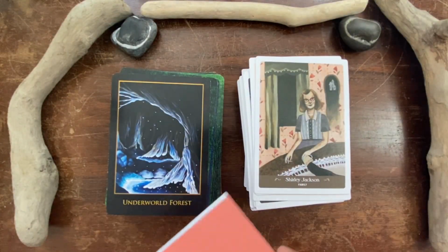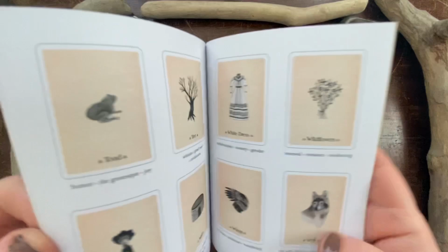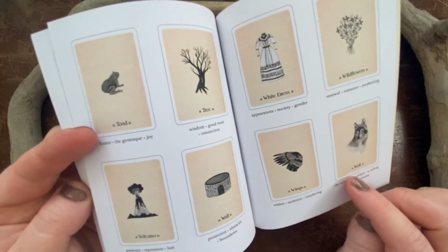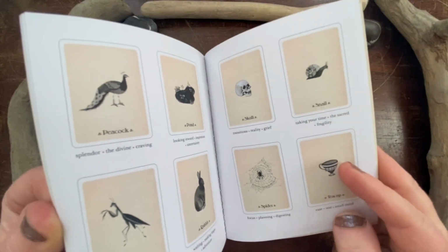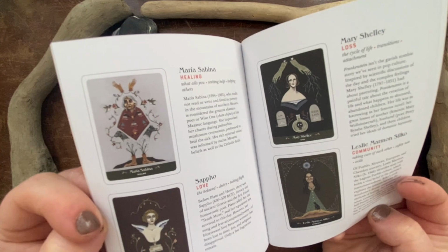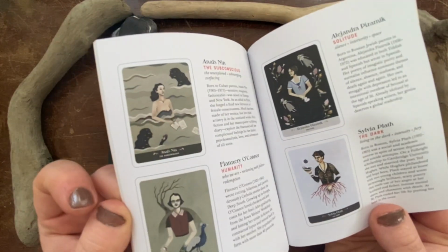So the guidebook that this deck comes with is just like a little booklet like this. This is the only book where you get a description of the spell object cards, and you literally just get 3 keywords with each spell object card. Then you get a small amount for the author cards as well.